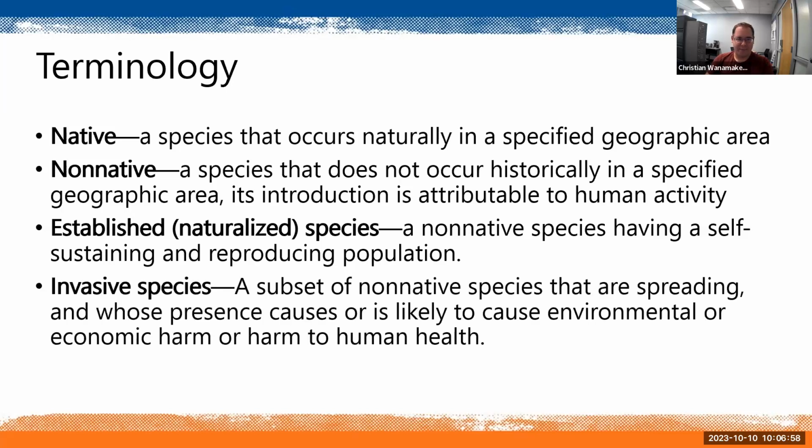And then finally, the real meat and potatoes, we have invasive species. And invasive species, importantly, are a subset of non-native species that we know to be spreading, and that their presence is likely to cause, or we're observing, environmental or economic harm or harm to human health.